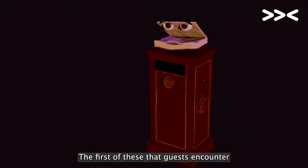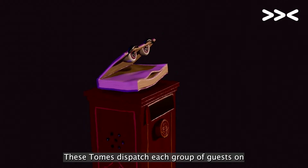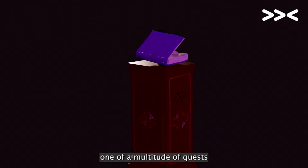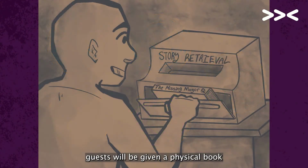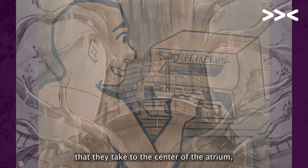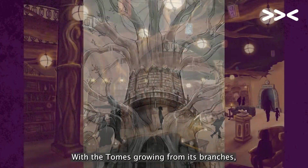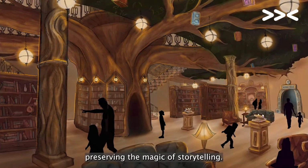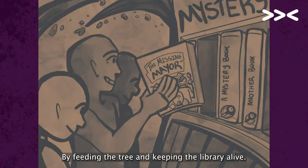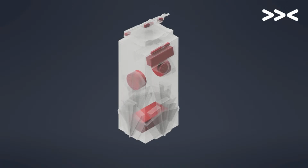The first of these that guests encounter is the talking animatronic books, called tomes. These tomes dispatch each group of guests on one of a multitude of quests throughout the library's 5 genres. Upon completing a quest, guests will be given a physical book that they take to the center of the atrium, where the great tome tree, the source of the library's magic, lives. With the tomes growing from its branches, the guests place their book into the tree and thus play a crucial role in preserving the magic of storytelling by feeding the tree and keeping the library alive. Guests can then talk to a tome to get sent on another important literary adventure.